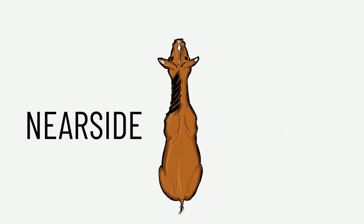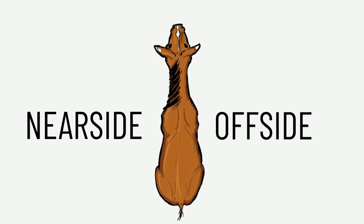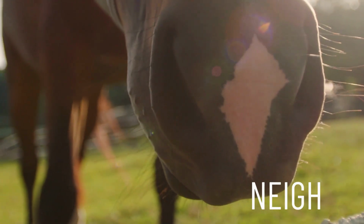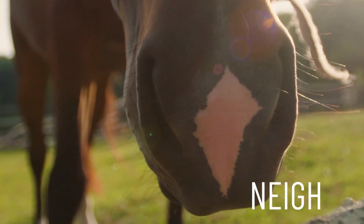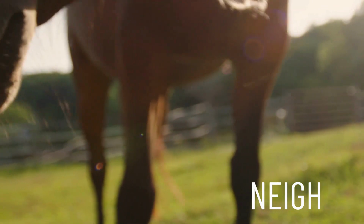Next up, we have terminology for when you're riding your horse. The left side of the horse is known as the nearside, and the right side of the horse is known as the offside. Our next term describes the characteristic sound made by a horse: neigh. And this word can be used as a noun or a verb.